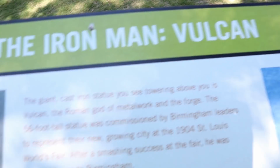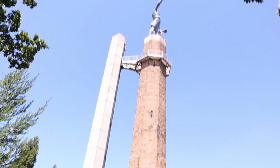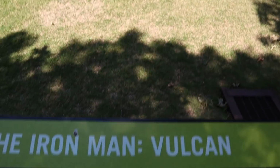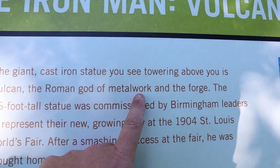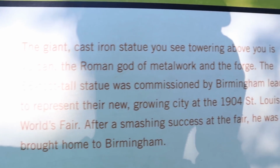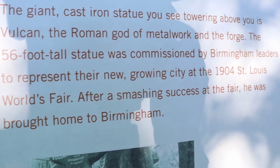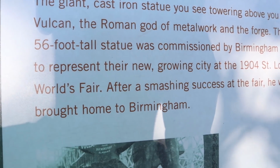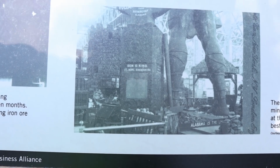The Iron Man Vulcan. The giant cast iron statue you see towering above you right there is Vulcan, the Roman god of metalwork and the forge. The 56-foot tall statue was commissioned by Birmingham leaders to represent their new growing city at the 1904 St. Louis World's Fair. And you can see here is a picture of them constructing Vulcan.